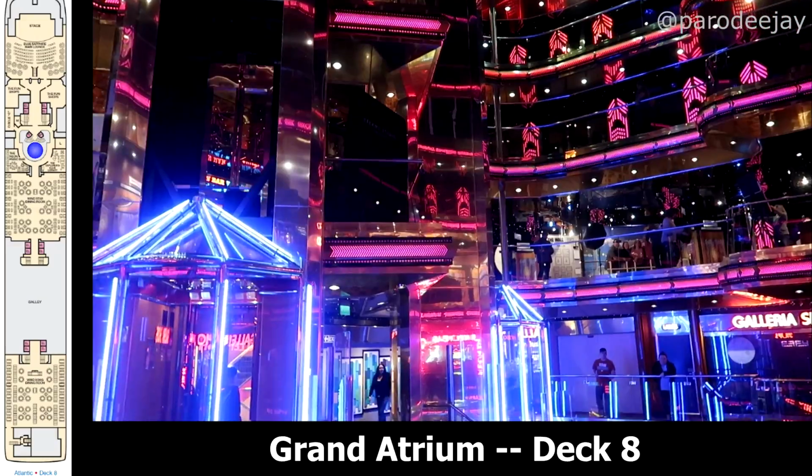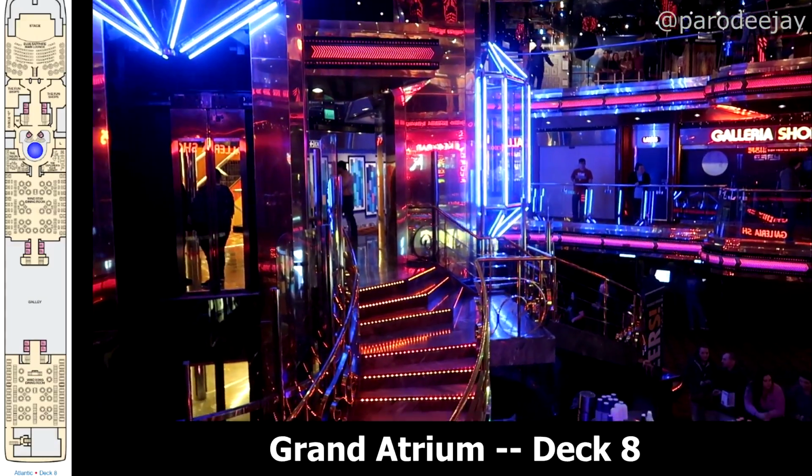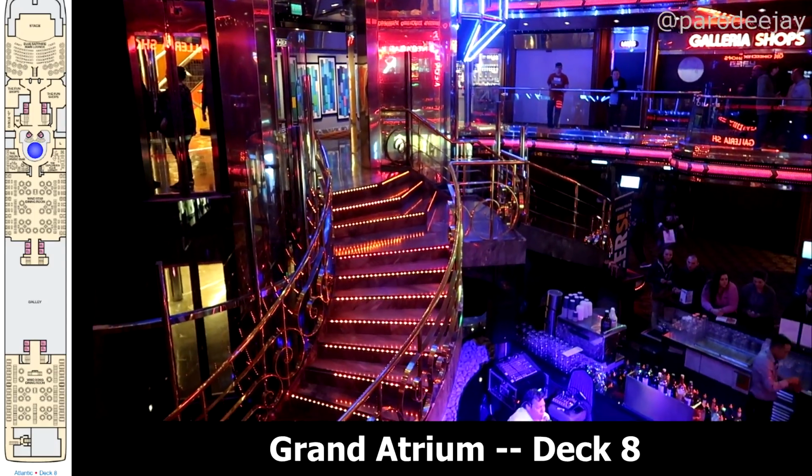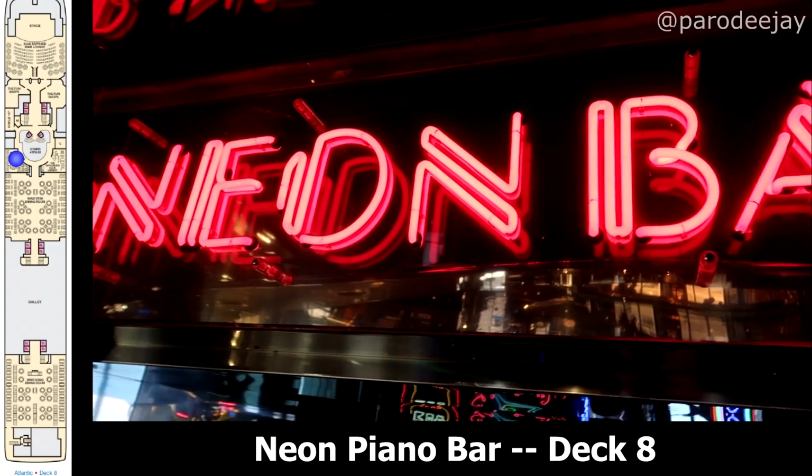Moving back out to the atrium on deck 8. A lot of neon, very colorful decor. Look at those neon elevators. I am a sucker for some neon, I tell you. But, you know, very classic, very old school, but we appreciated it.